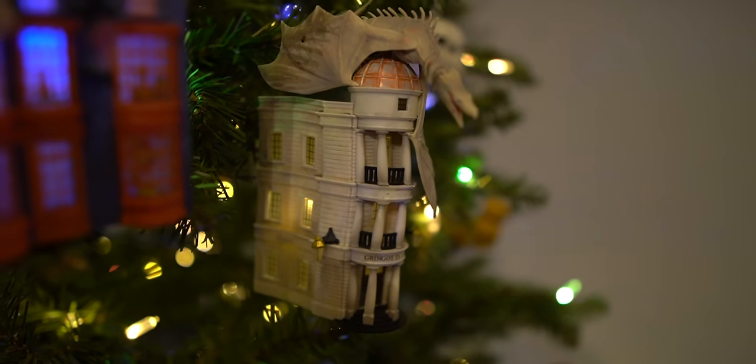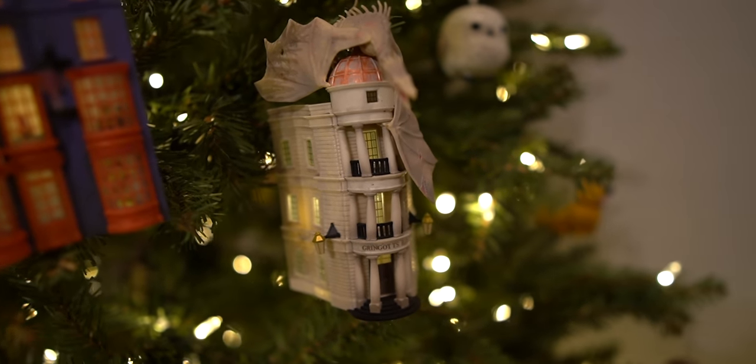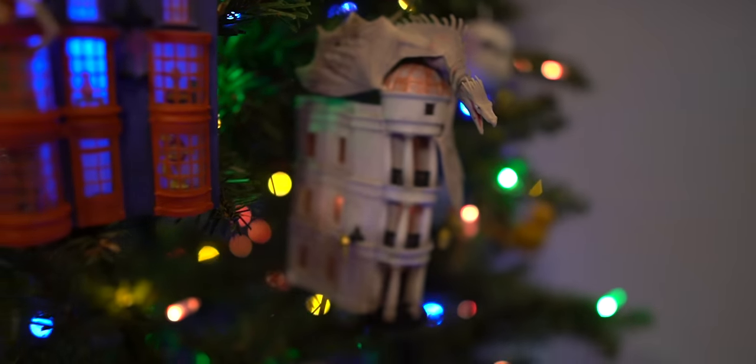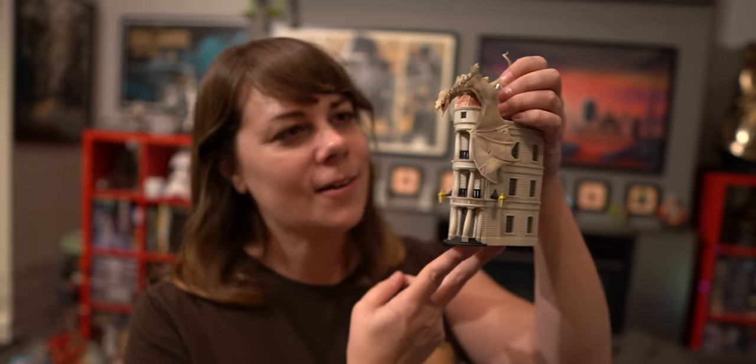This is another Harry Potter ornament, just like the Weasley Wheezes one. But this one is Gringotts Bank, and it's another one of those ones where you stick the light in the back and it lights up. The only thing I wish is that it shot fire like it does in Diagon Alley in Universal Orlando. That'd be so cool. You know, one of the number one causes of house fires are Christmas trees. That would be a horrible idea. Bad idea. I'm willing to take that risk.